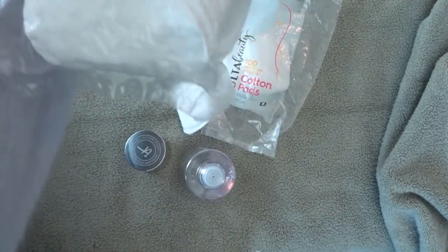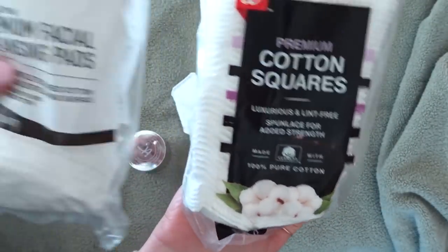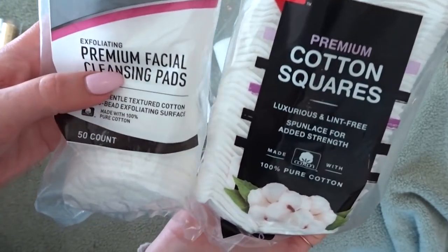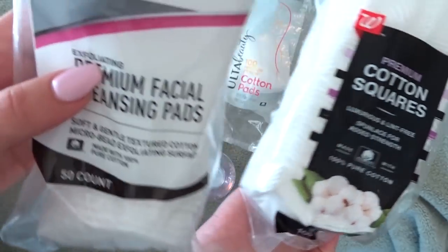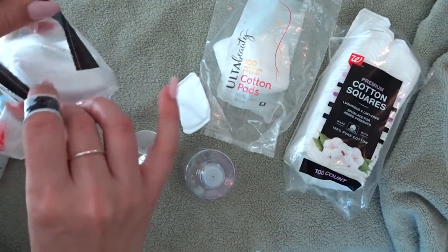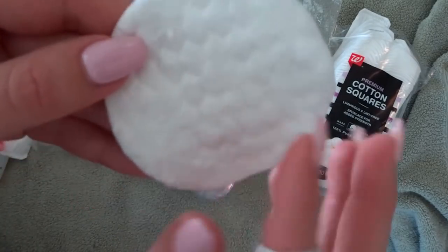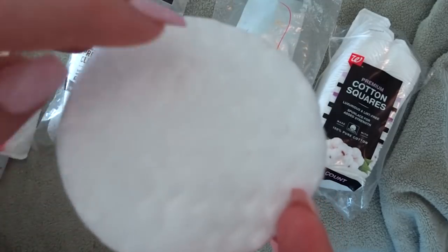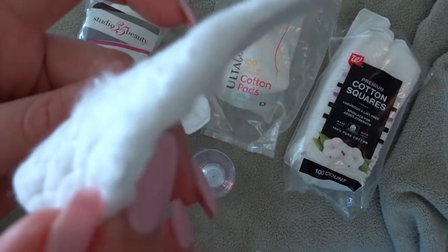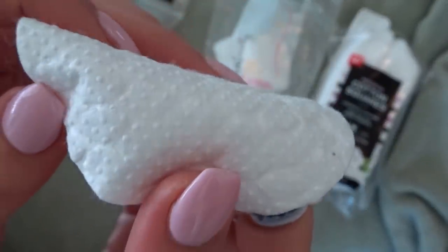I'm going to pair it with these cotton pads. These are the same brand, the Walgreens Premium. They just changed their packaging so it looks like this. But I just wanted to point out, don't be fooled, because these are also their premium facial pads, but these say exfoliating. So with this brand, with any brand, I personally would not recommend the exfoliating ones. First of all, because this side has that texture on it that I said always starts to come apart and leave fuzzies everywhere. And then this side is quote unquote exfoliating and it has these little beads on it.